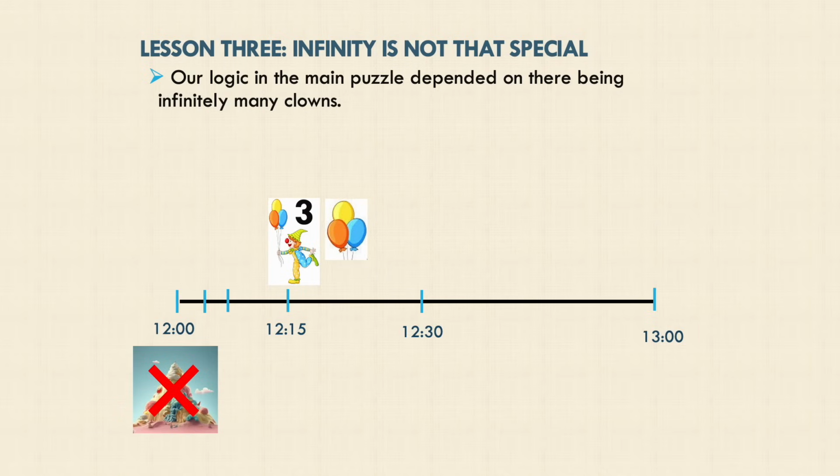Then at 12:30, clown number 2 is going to come in. They're going to see someone else has already put some balloons. They're going to do nothing. At 1, clown number 1 is going to come in. They're going to see some earlier clown has already put up some balloons. They're going to do nothing. And that's it, right? No contradiction. Everything is fine. We can't conclude that there has to be an ice cream mountain.